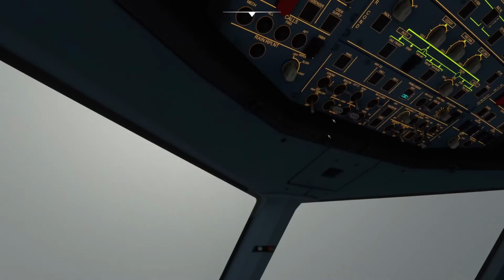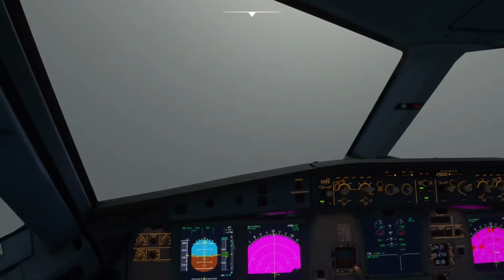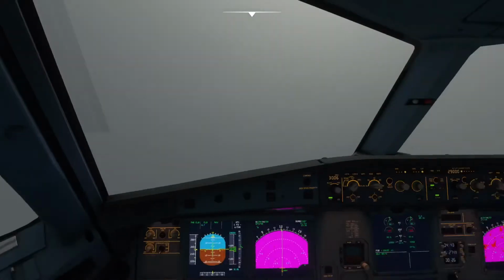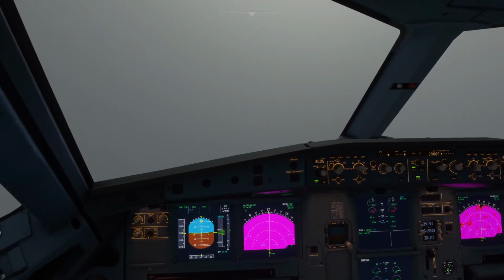There's 10,000 feet, so landing lights will come off, taxi light will come off. Accelerating to our upper level climb speed.